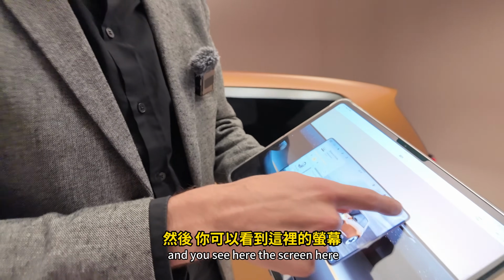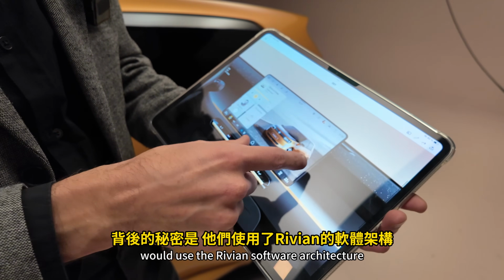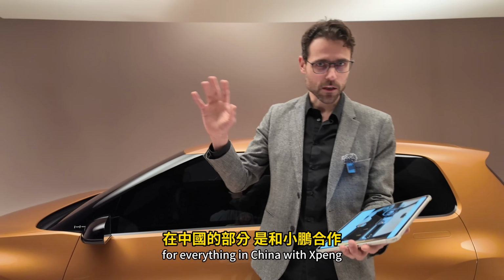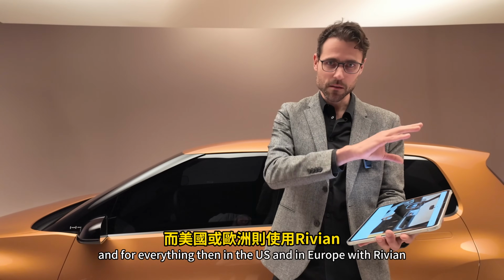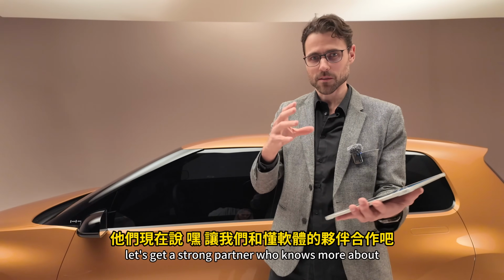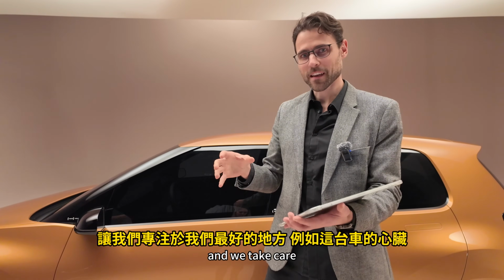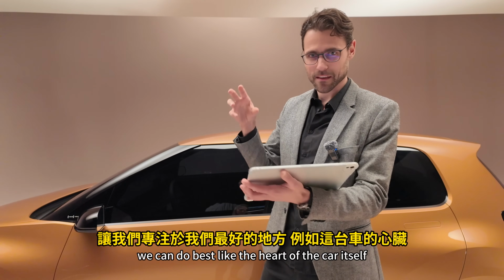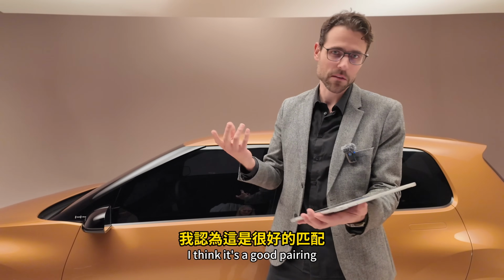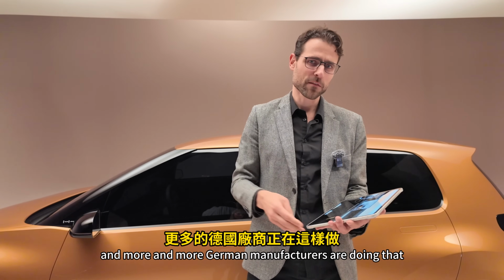And you see here, the screen here, very clean setup as well. And the secret behind that one is also that they will use the Rivian software architecture. They have basically two corporations now, for everything in China with XPeng and for everything then in the US and in Europe with Rivian. And they were at this point saying, hey, let's get a strong partner who knows more about the software and also maybe the hardware behind the software. And we take care of the things that we can do best, like the hardware, the car itself, like the chassis stuff and the experience from engineering and so on. I think that's a good pairing and a good decision to finally say, hey, let's get someone on board with that. And more German manufacturers are doing that.